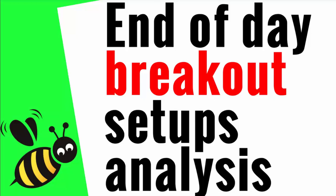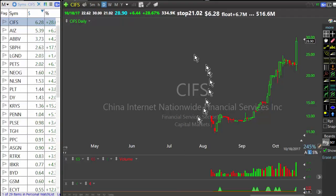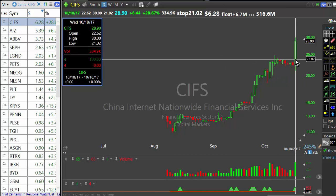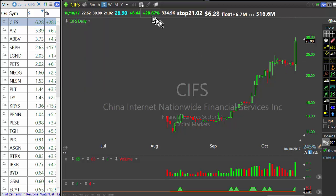So let's look at some of these setups which have been submitted by people on the timeline, and also some of the setups which I have liked and highlighted. Now this is one of the setups where, unless you bought it somewhere here at around 23.50 or 23.80, okay, what is the danger of buying something like this now?